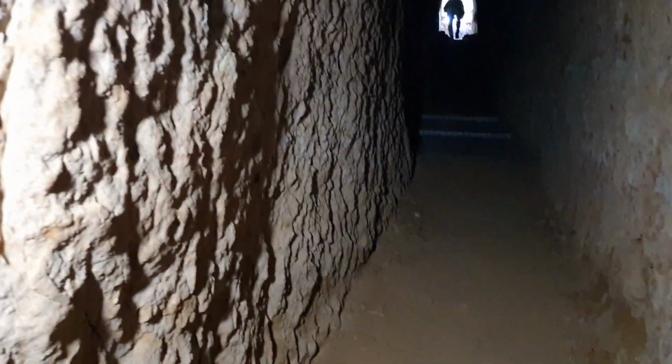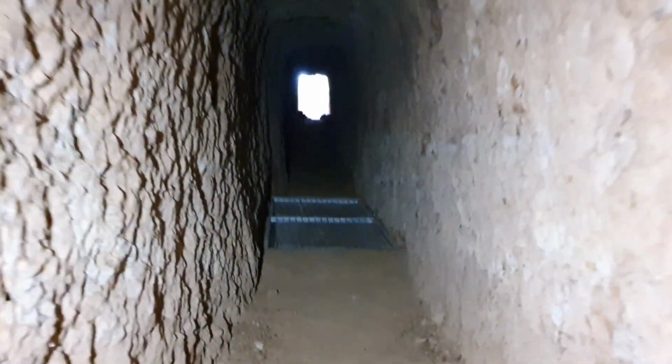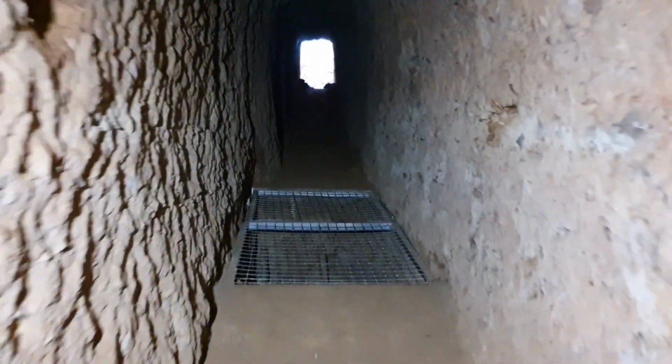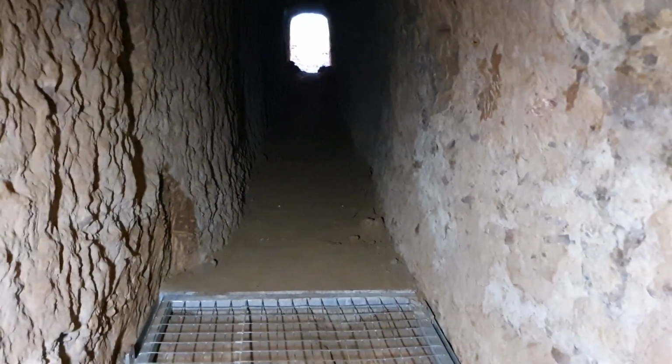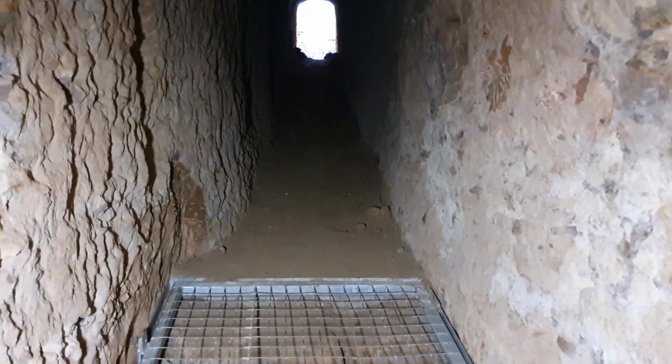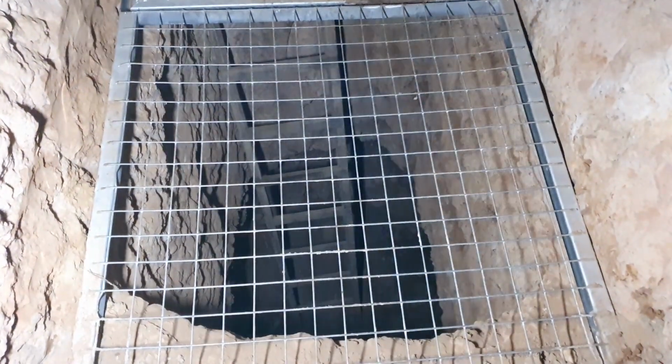Slowly. Cannot imagine the people who. Oh, the heat is something different. Okay, so we'll go back out. Have to cross the scary grate, and you can see that there's actually a ladder down there.